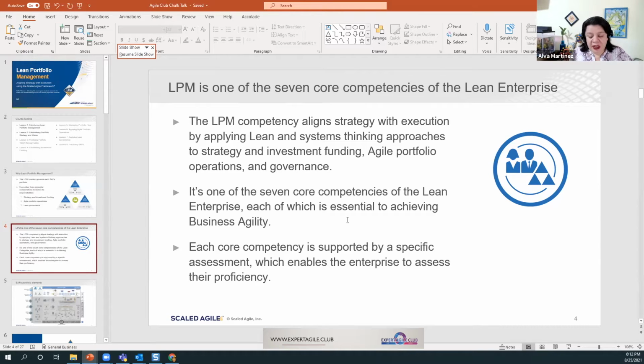So it's important that SAFe splits all this information, all the agile practices, in different ways, in different levels. They call them competencies. There are 7 competencies, and one of them is lean portfolio management. So today I'm going to talk about just one dimension, and just one part of the dimension, so that you know a little bit better about this topic.